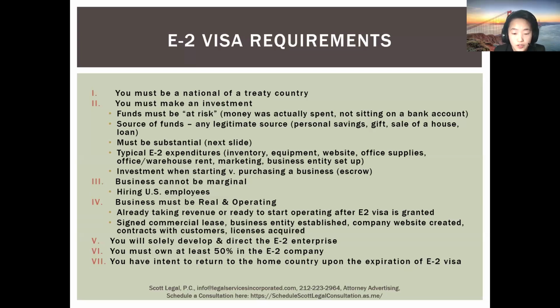Another requirement for the E-2 visa is that the business must be real and operating, or that it must be ready to start running once the visa is granted, or the business is already taking revenue, for example. This means everything that is needed for the business to hit the ground running must already be in place. So, for example, the business space is already secured. The lease is already signed. All required licenses have been secured. If you need insurances, you have already purchased those insurances. If you have client contracts for services in place, all of those elements will support that the business is real and operating and really ready to run as soon as the visa is issued.